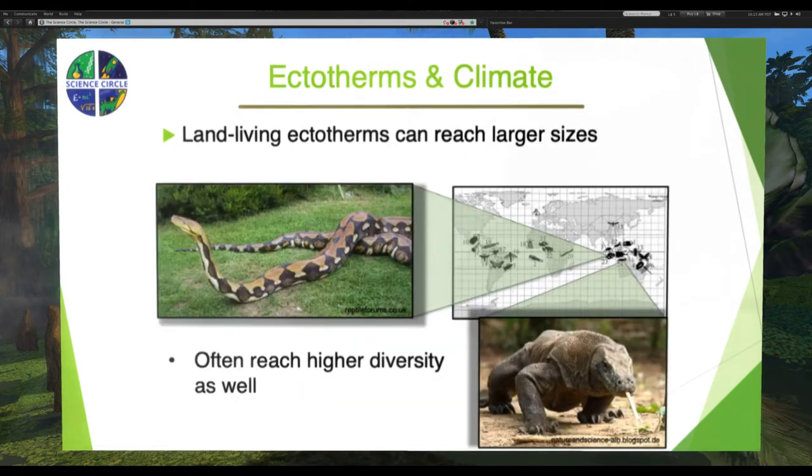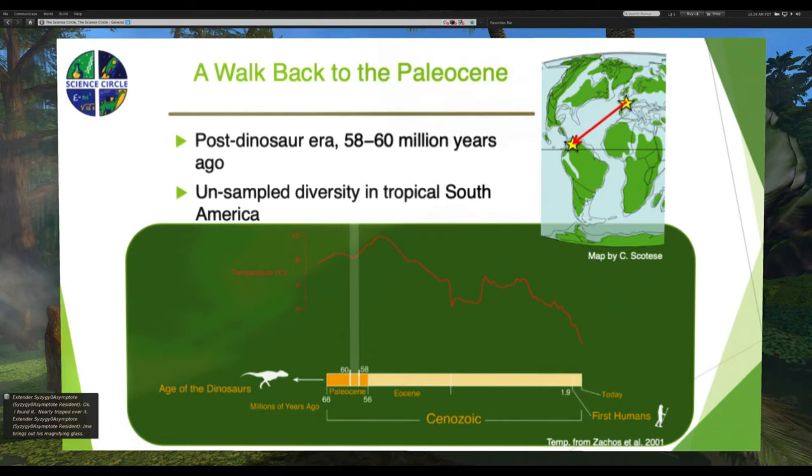You get really large body sizes in the warmest parts of the Earth. That's really well typified by things like anacondas in northern South America, or shown here, the reticulated python in Southeast Asia, and the largest lizards, the Komodo dragon in Indonesia. The warmest, hottest parts of the world are where you're going to get the most extremes of body size, because it's just physiologically capable of working in a much colder climate than that.